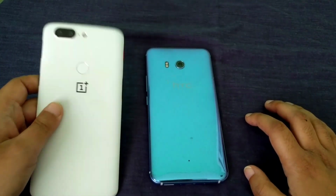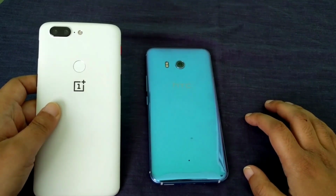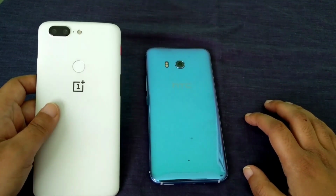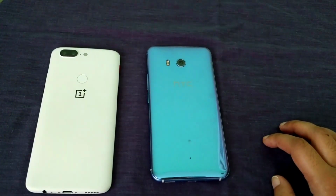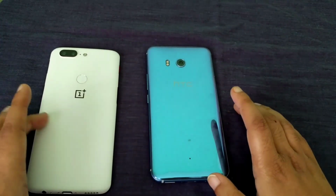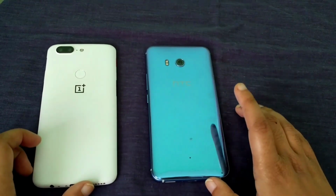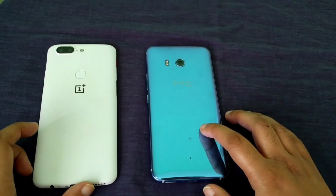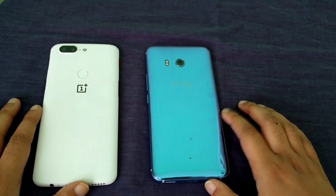That being said, the OnePlus 5T has a good camera. It's not a bad camera by any means. I do like the photos that come out of it. It's just that the U11 edges it out, especially in low light photos. I think that the U11 really excels there. You get more light coming in, especially in the darker, shadowy areas off of the U11, than you would on the 5T. So overall, in my opinion, the win goes to the U11, and I do have some camera samples to show you guys.